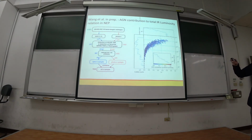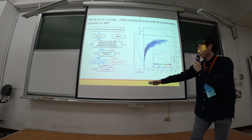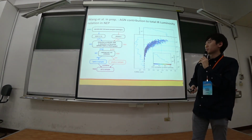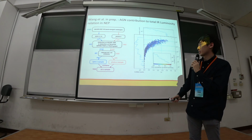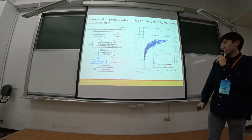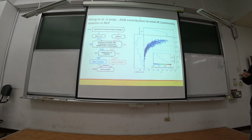And for Wang et al., I will show you how important photo-z is in her work. So you can see that for this blue one, if there is only spec-z data, she only has like 400 sources. But if she includes my photo-z sample, it becomes like 1,600 sources. So it becomes more sources, which means more meaningful research being done.